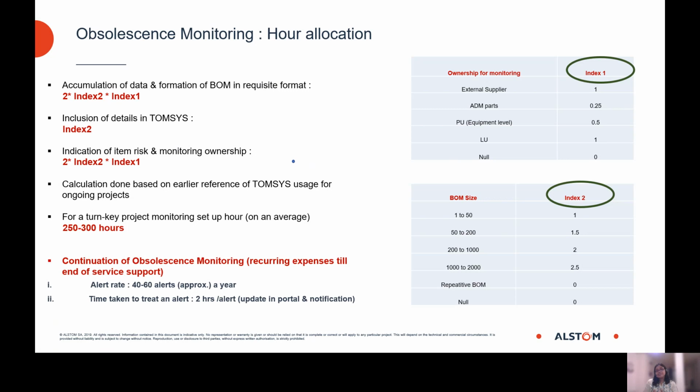However, when we have a service contract or a support contract, there is a recurring expense as well. There are a number of alerts arising that we need to monitor, and on average there are about 40 to 60 alerts per year that we need to act upon. The time taken to treat each alert is around 2 hours. During this time, we update the customer portal to notify them, and we do an internal assessment. For example, we upload that information in our internal tools for further action, check the availability of stock, check for a substitute item, or see if we have any second source. But all these activities are results of minor obsolescence treatment, which is not really a direct cost implication for the project.